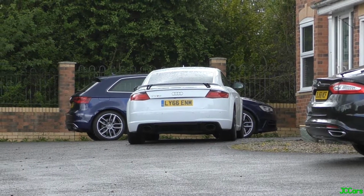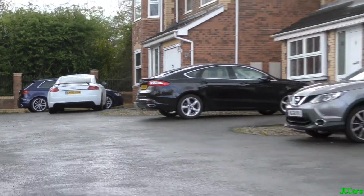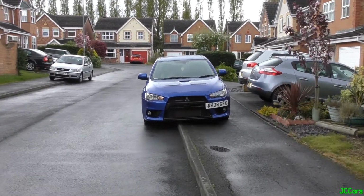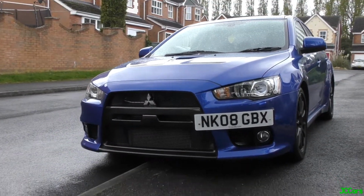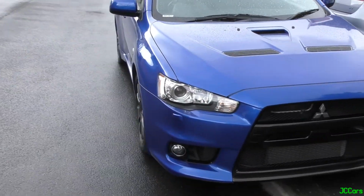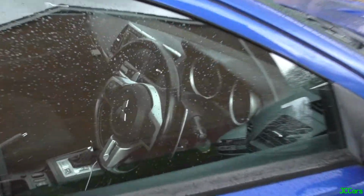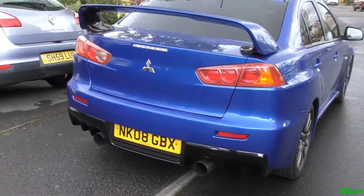Just been on the hunt for this new shape TTRS, which we've now found parked up with a facelift S3 there. And then here, we've got a nice blue Mitsubishi Evo 10. This one's the SST twin clutch automatic as well. Yeah, it looks nice and aggressive. The Brembo brakes. As you can see, it's got the paddles. That is smart.